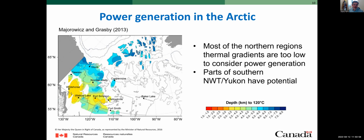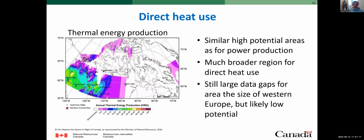that we would estimate are needed to produce electricity. So there are areas that are certainly worth further exploration and understanding what the potential is in these regions. Further north, it's lower temperature, so it's probably going to be harder to get electrical generation just because of the depths you need to drill to achieve that. But again, don't forget, our real energy need is heat more than electricity in the north.